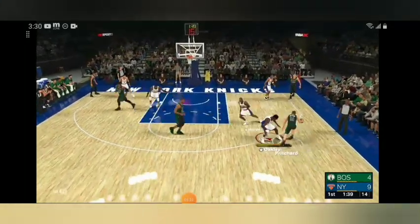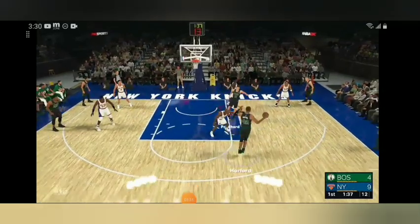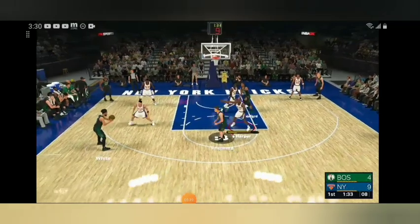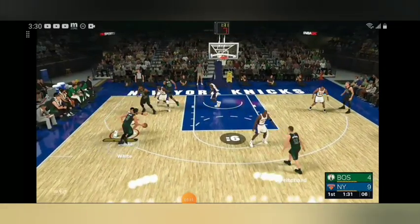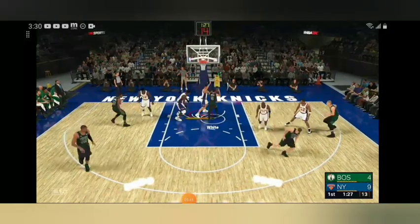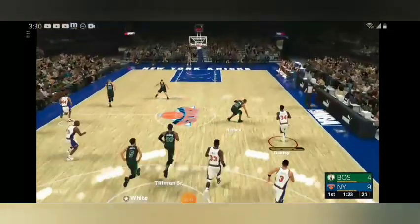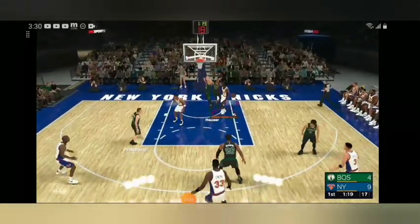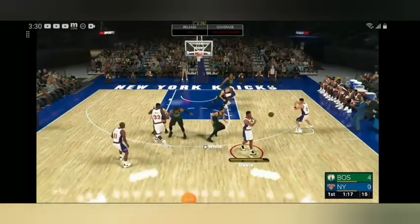Here's Pritchard. Outside, Horford. The Celtics working the ball around now. Here's White. They get the rebound. Can't hit from in close. Oh, you've got to be able to deliver when you get a bunny like that. That's just too easy of a shot to miss.